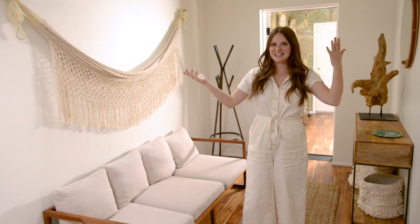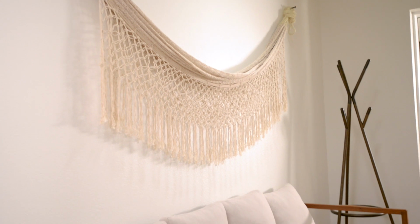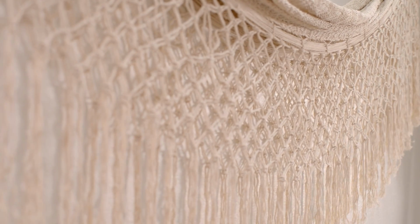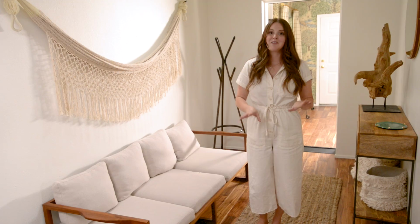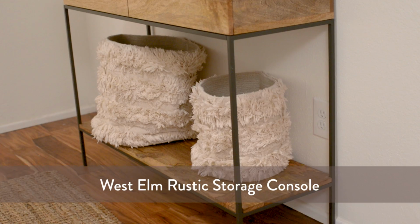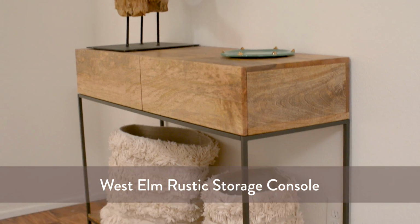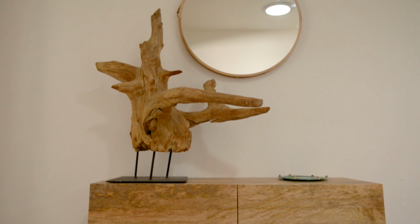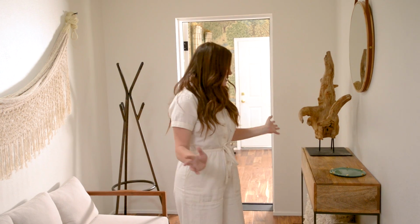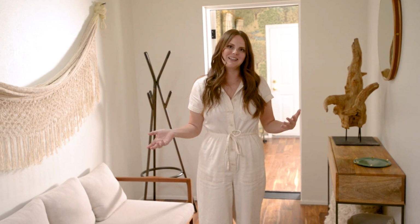So continuing on to the other common spaces, this is the mudroom. I actually ended up reusing a lot of stuff from my old home to sort of make this space feel cozy. I then have a lot of great pieces from West Elm in here, kind of adding a little bit of warmth. There's this console here, and then I love this leather wrapped mirror from West Elm as well. It's so pretty and rustic, but I just wanted to kind of keep the space a little bit minimalistic.